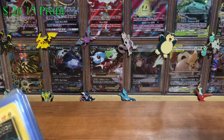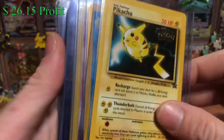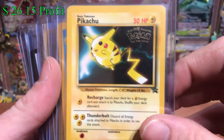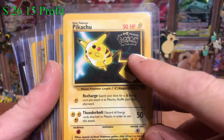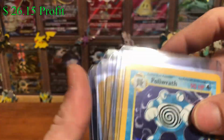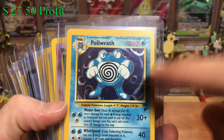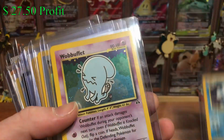This pile is the holo list, the real moneymaker pile. So, well, besides him, he was only 50 cents. But I thought it was cool. It was the Warner Brothers promo for that. Poliwrath wasn't too much either. He was 75 cents. Like I said before, we had a damaged one, and then this one's decent.